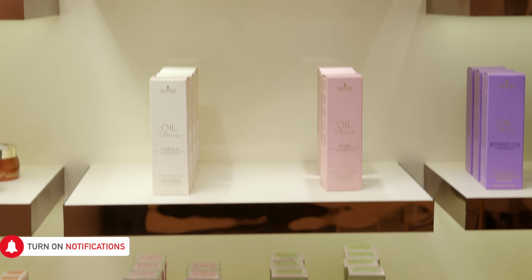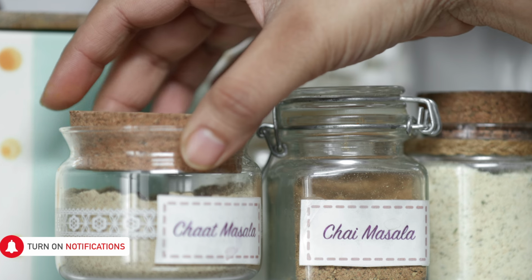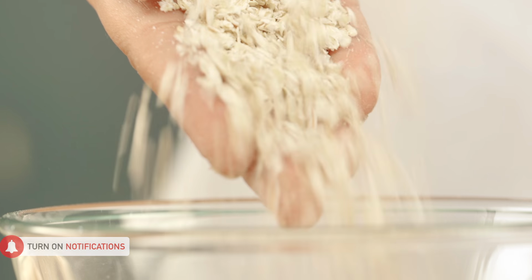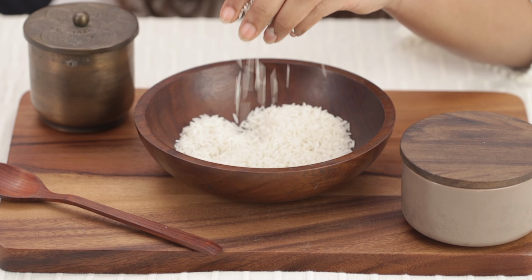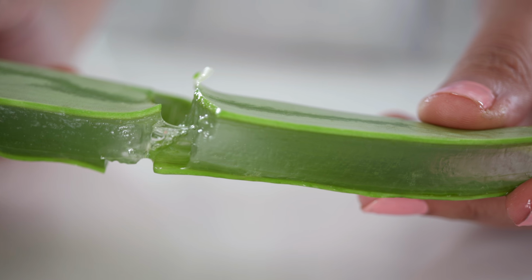Just like the fancy products that are laid out for us in the racks of a parlor, our kitchen counters are no less. Packed with hair-loving and strengthening properties, these simple everyday ingredients are superheroes themselves. And we are about to find out what these are, so let's go.